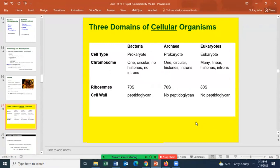So when we compare the 3 domains of cellular organisms, you'll note that there are some similarities and some differences. For example, the bacteria have 1 circular chromosome, and so do the archaea. Bacteria have no histone proteins, no introns in their DNA, and eukaryotes have histones and introns. We also have generally many chromosomes. The difference is eukaryotes don't have a circular chromosome, they have a linear chromosome. A linear chromosome, like the X chromosome, has a starting place and an ending place. A circular chromosome is a circle, like this O right here. The beginning point is the ending point.